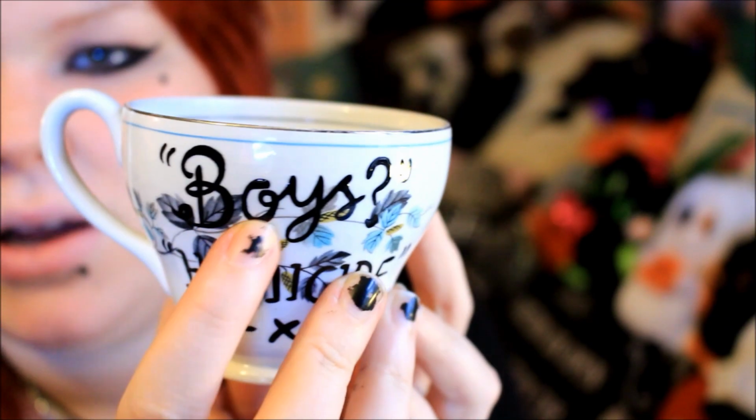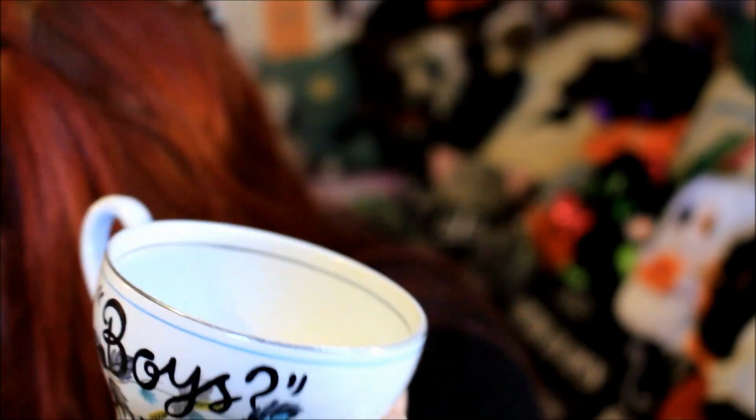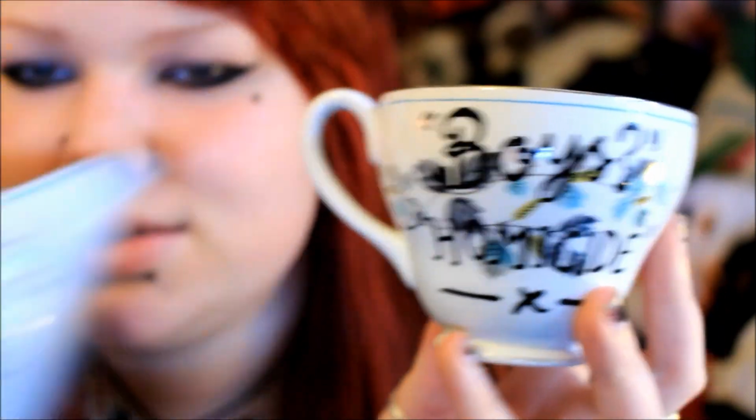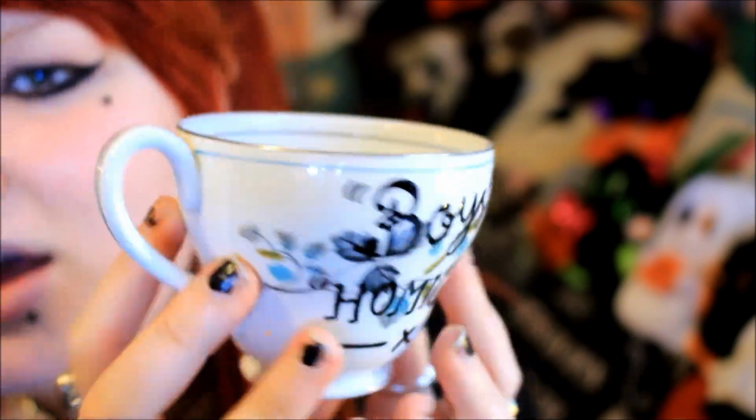So I'll show you this one first. It says boys in a really nice twirly whirly writing, and then homicide in that same writing again. So everything does match so well. It's all the same theme, which I love so much, just because I did want this to look like a whole matching set.